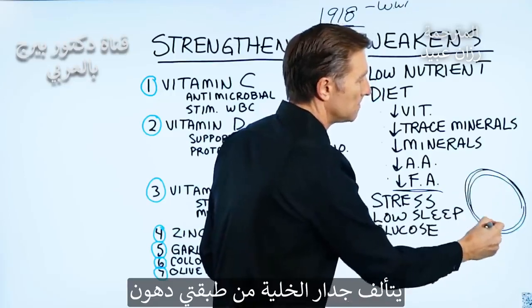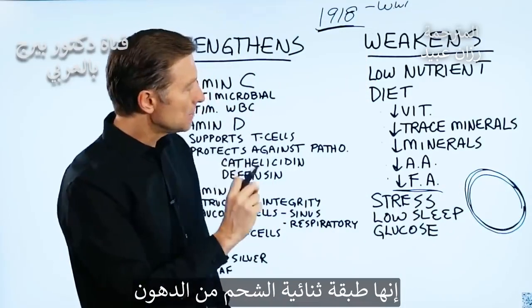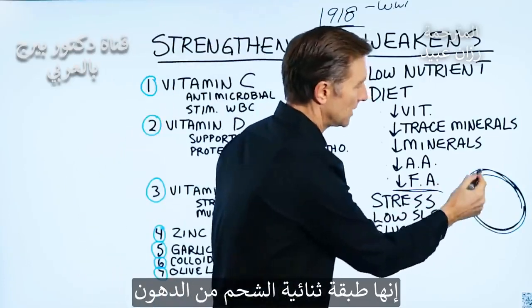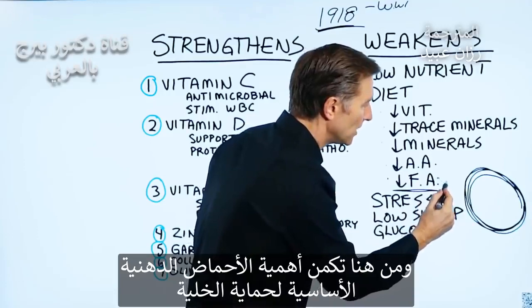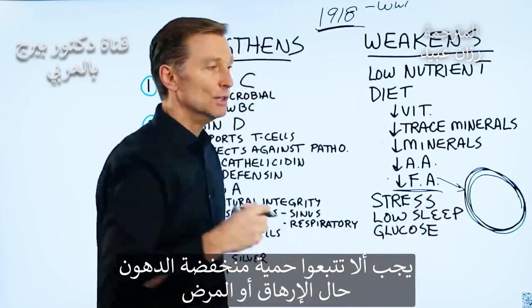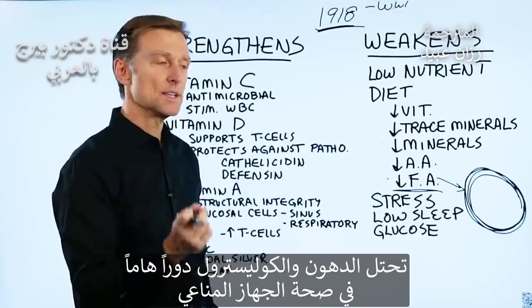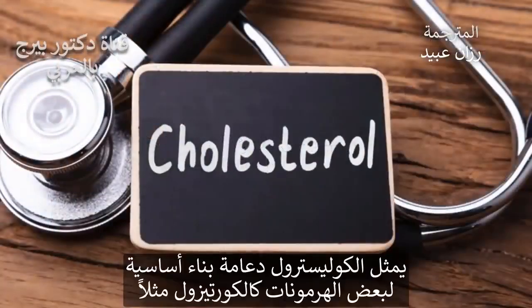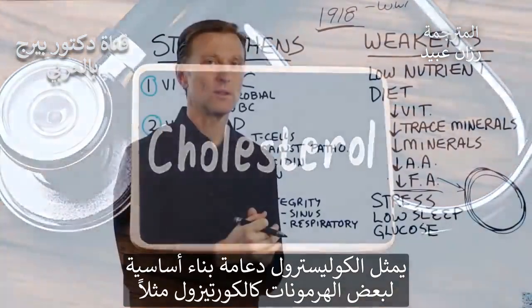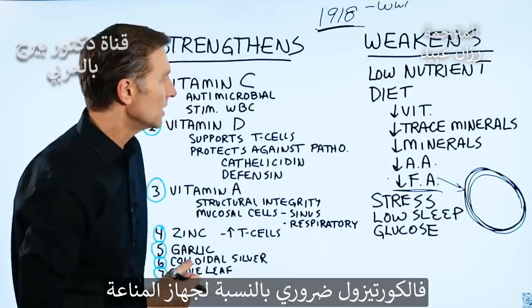That cell wall is two layers of fat. It's a bilipid layer of fat, okay? So this is another reason why essential fatty acids are vital to protect your cells. You don't want to go on a low-fat diet when you're run down or sick. So fat and cholesterol, by the way, is very important in a healthy immune system. Cholesterol is an essential building block for certain hormones like cortisol, for example. Cortisol is really important in your immune system.